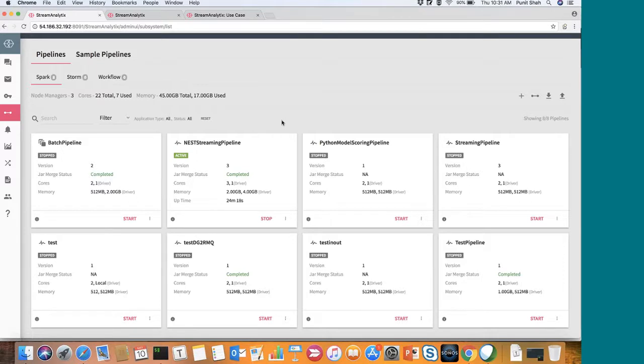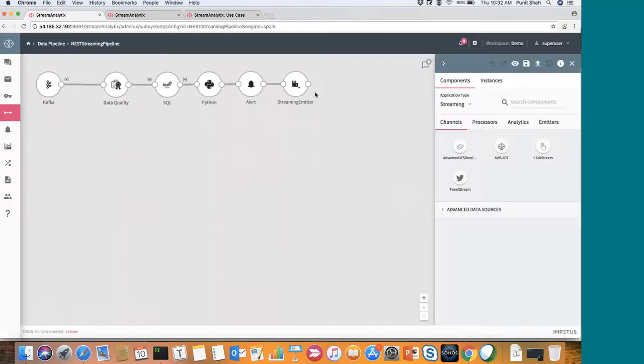For this particular example, I'm ingesting Nest thermostat data, since I have Nest installed at home. I just wrote an API to fetch all the Nest thermostat information and started publishing it to Kafka. So let's take a look at that pipeline right here, and what it is really doing.